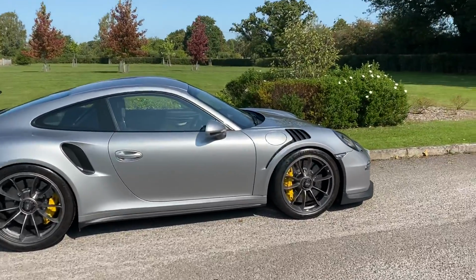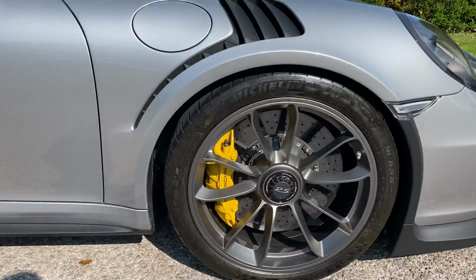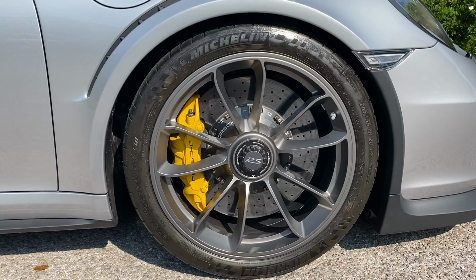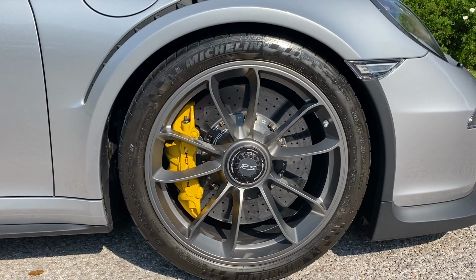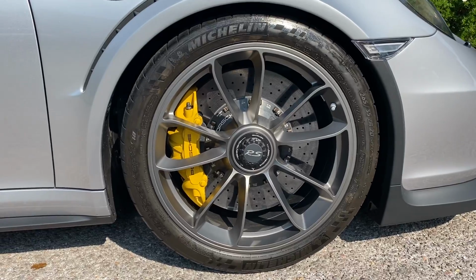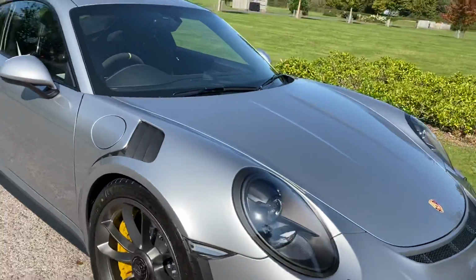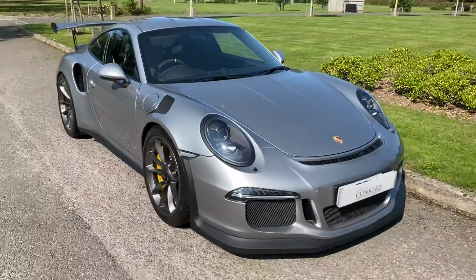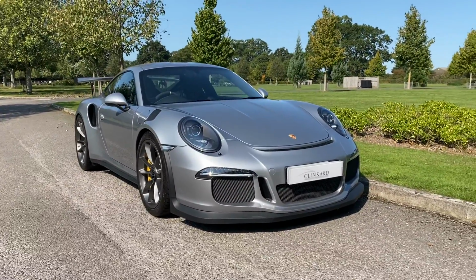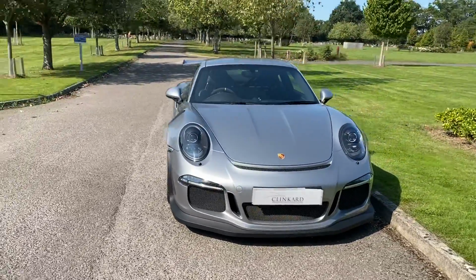I'm just going to walk around and show you what we have here. This car has done less than 1,000 miles, so it's so close to new, it's unbelievable. You can see here you've got the big carbon ceramic brakes. Just walking around the front of the car. Just looks beautiful. One of the nicest looking Porsches they've ever made, I think.